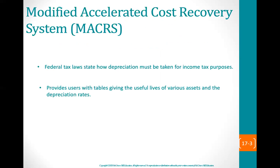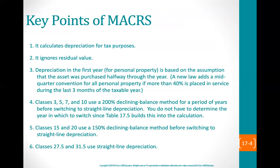What it does is it provides you with a list of tables that give useful lives of various assets and depreciation rates. So it doesn't matter if you think that the vehicle that you just purchased is going to last you 15 years. Under MACRS, it tells you specifically how long to depreciate that specific vehicle. MACRS, again, like declining balance, does not care about residual value. Depreciation in the first year under MACRS is based on the assumption that the asset was purchased halfway through the year. Therefore, you only take a half a year's worth of depreciation instead of a full year.